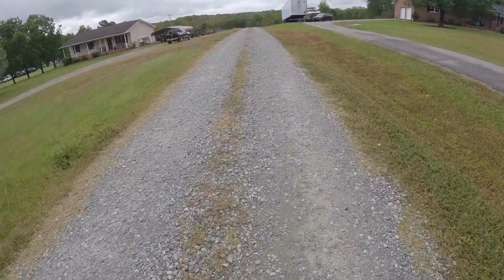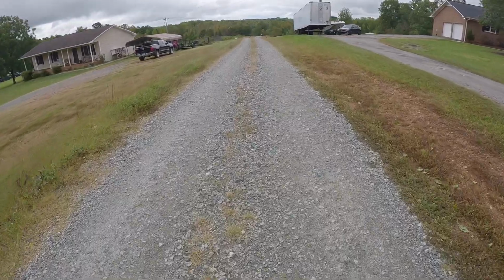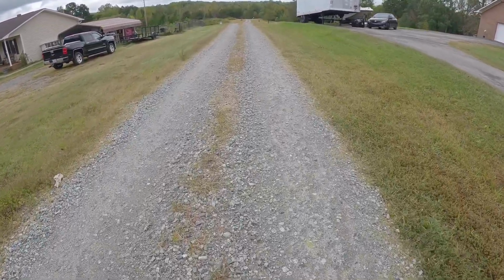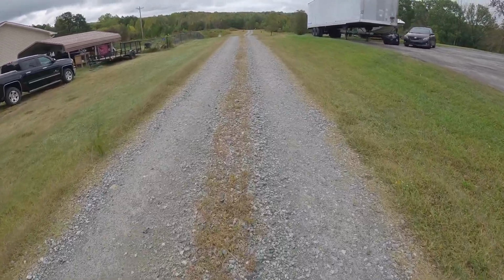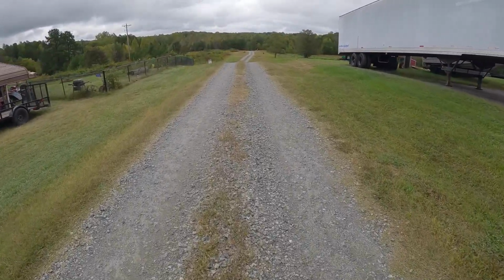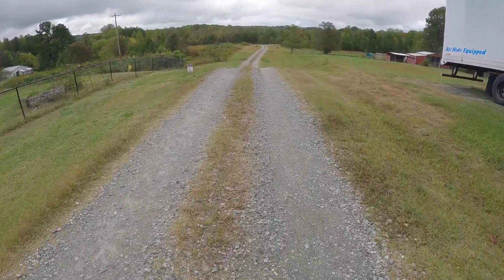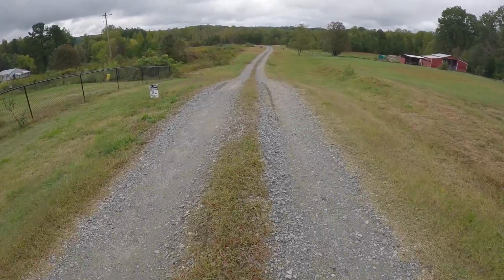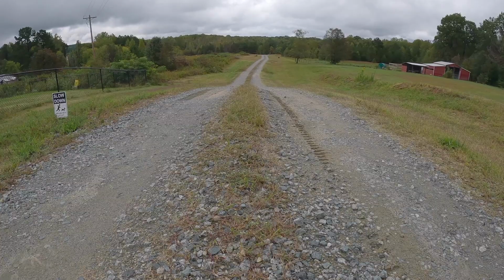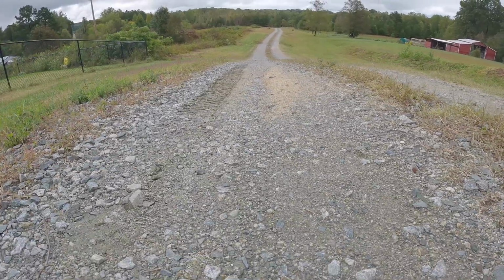Already at 140 feet. 200 feet. And there's a bit of a hill crest right here too. Got to keep that in consideration as well. But this is a perfect place to pause so you can see how the ruts are in the road. Hopefully you can see how the tire tracks are lower than the outside right here. Hopefully you can make that out.